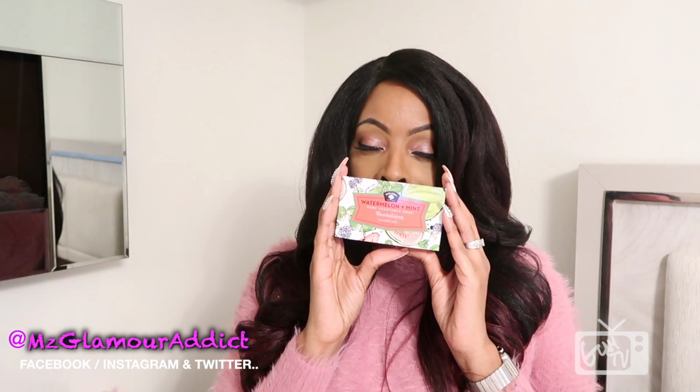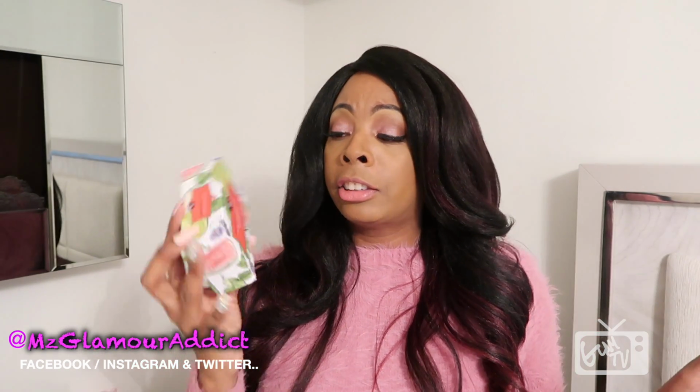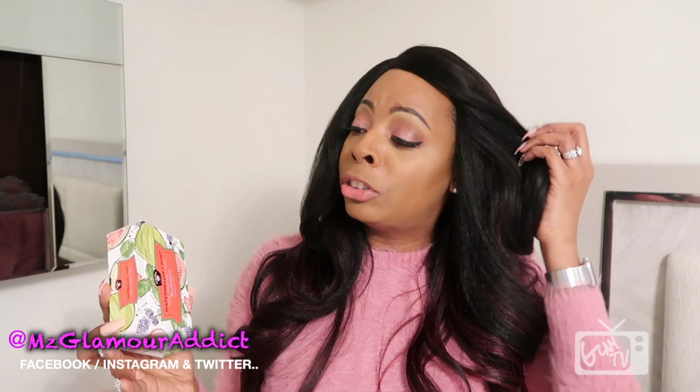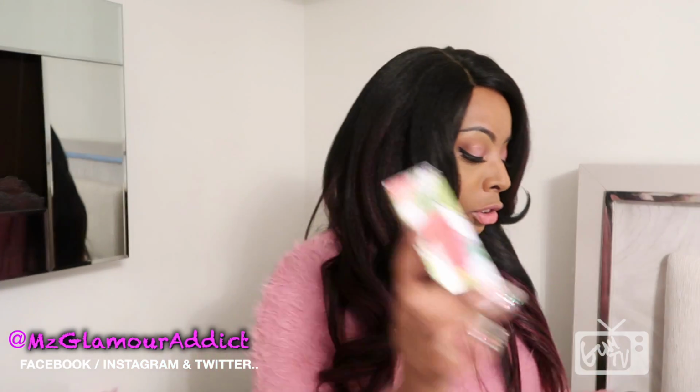But what I did pick up to keep was a watermelon and mint pure vegetable soap that looks like this right here. And it smells incredible. Oh my gosh, talk about smelling like watermelon. This is worth the find. Now, this soap does last a very long time. It's a vegetable based soap and it's paraben free. It smells, I kid you not, just like watermelon. It smells so good. And it looks like this right here. So if you see these floating around, they are worth you picking up, which is the soap.